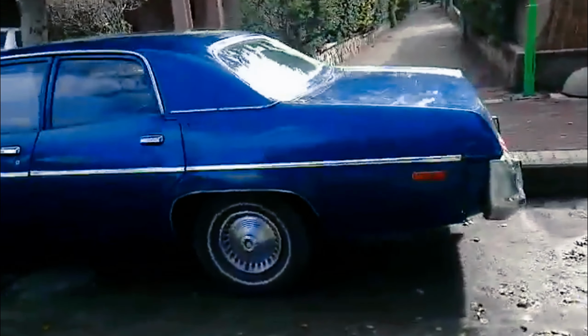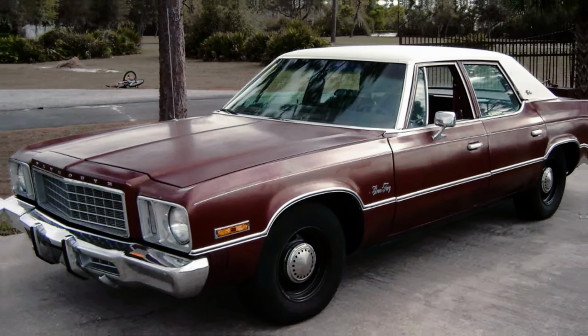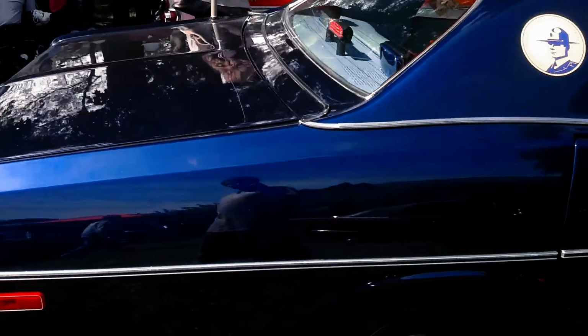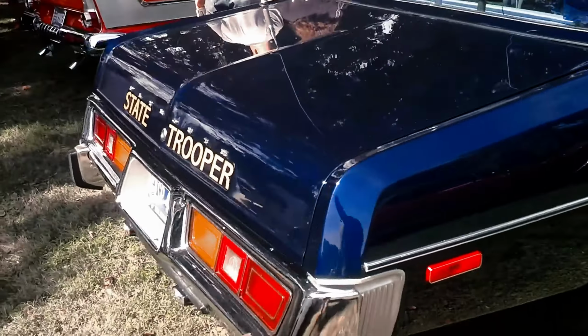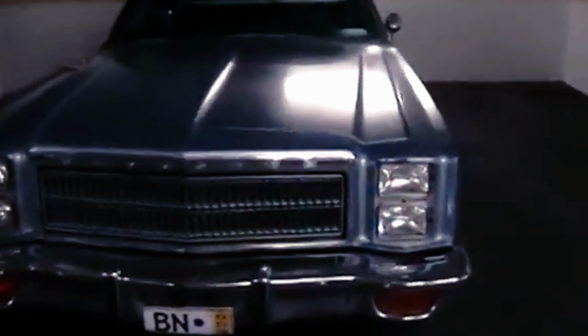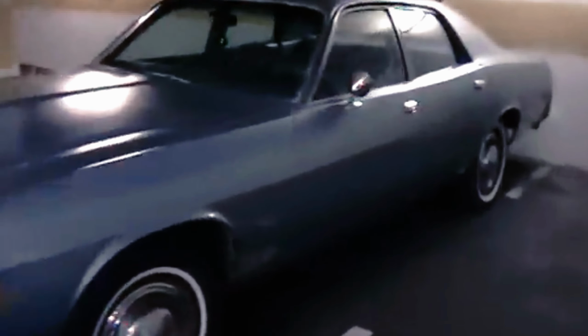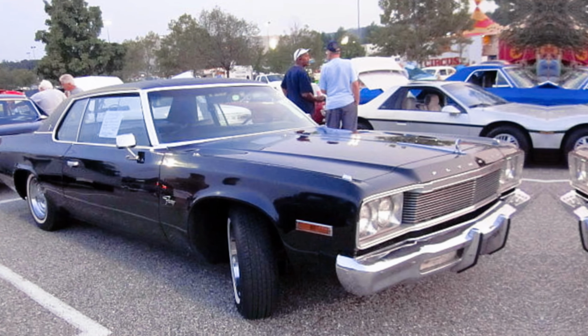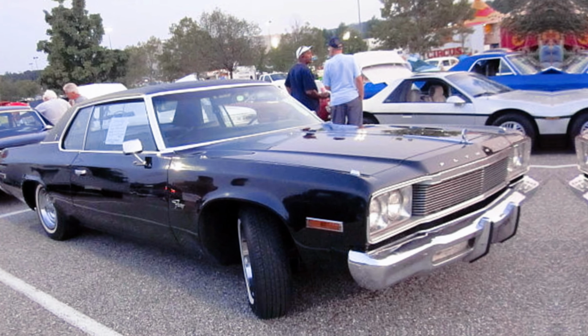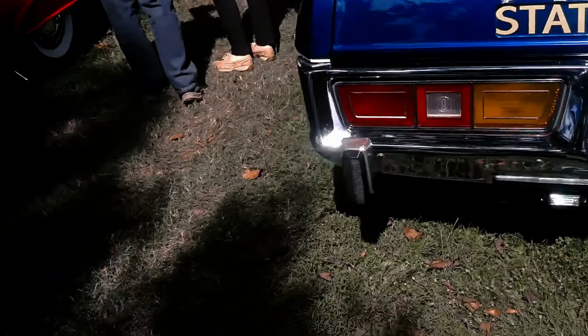The Custom badge might suggest upscale trim, but let's not kid ourselves. It was little more than vinyl seats, extra chrome, and maybe a slightly fancier clock. The dashboard was a flat sea of cheap plastic and faux wood grain. Power windows, air conditioning, and cruise control were optional. The ride was soft but not particularly quiet or refined. This car wasn't luxurious. It was a mid-priced full-sizer pretending to be something it wasn't. In fact, the only thing custom about the Custom was how customarily forgettable it was.